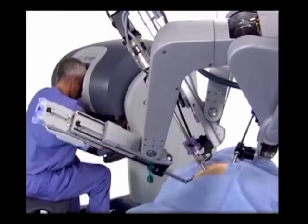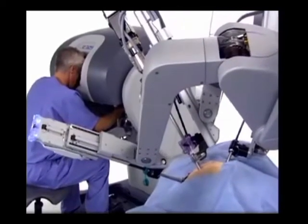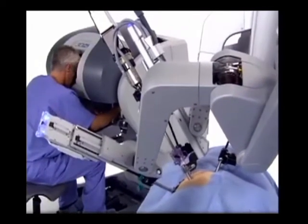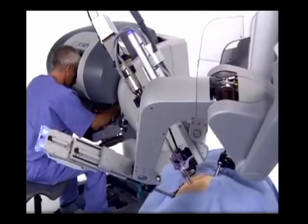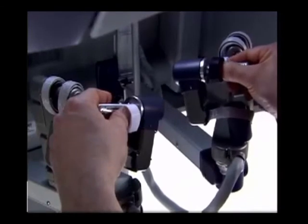The robot has three parts to it. There's the body, which stands next to the patient. There is a patient cart on which we have all the lights, the diathermy and a monitor, and the console behind which the surgeon sits. Now if you imagine that he's handling joysticks, remember the joysticks we use for video games? It's similar to that.